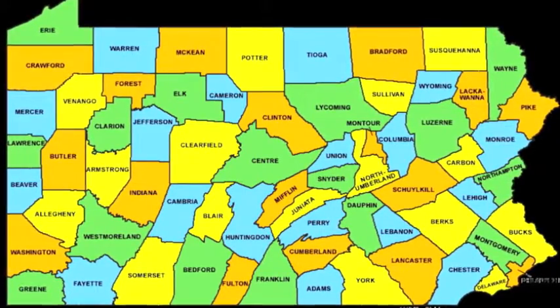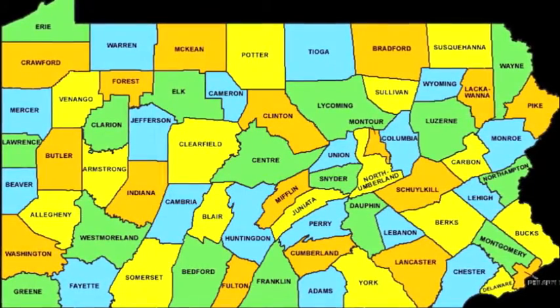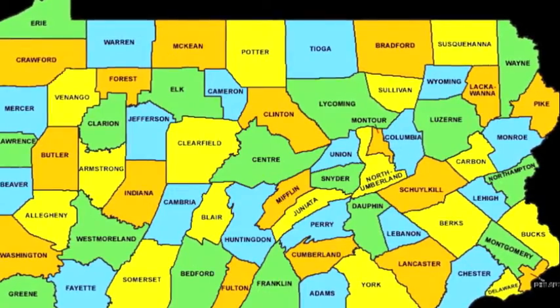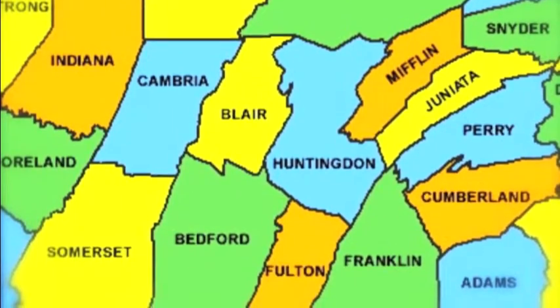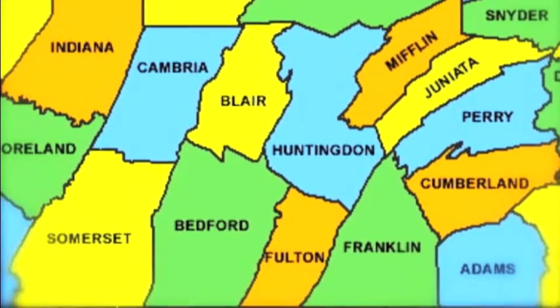Region 5 of the Pennsylvania Department of Agriculture consists of a 10-county area, including the counties of Clearfield, Centre, Cambria, Blair, Huntingdon, Mifflin, Juniata, Somerset, Bedford, and Fulton.